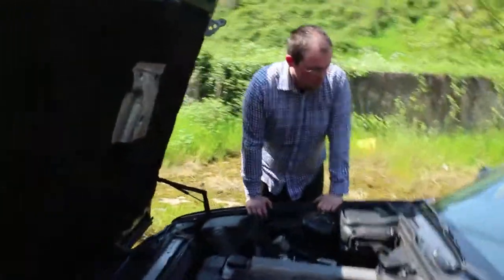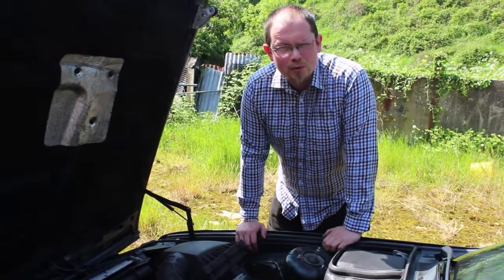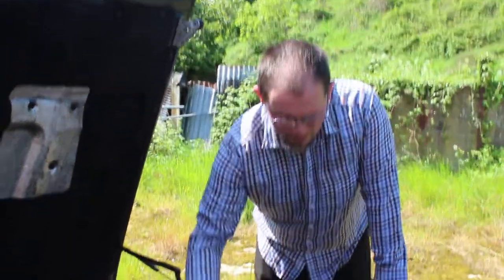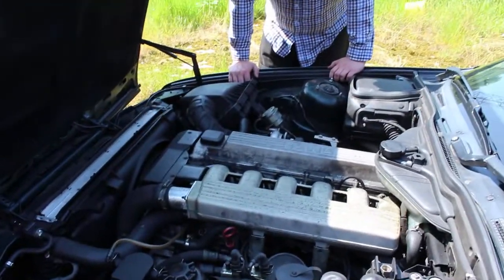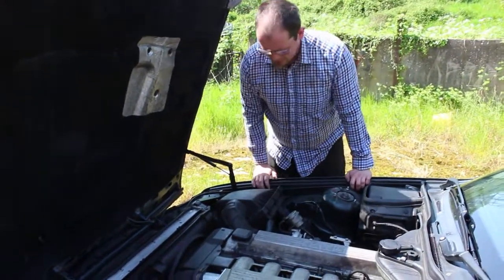So today I'm going to take you around our 1995 BMW E34 525tds Auto. Now, this has the M51 2.5 diesel engine, which is in excellent shape. This car's done 172,000 miles. This engine is running lovely. So it's completely standard, there's nothing messed around with.